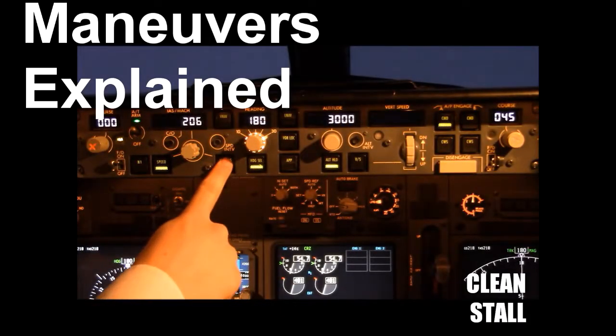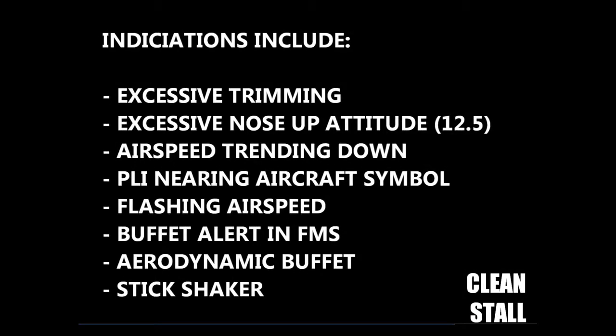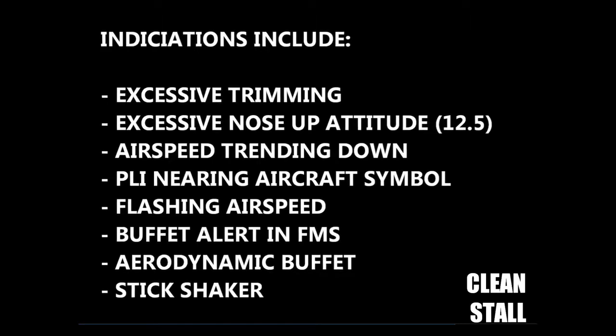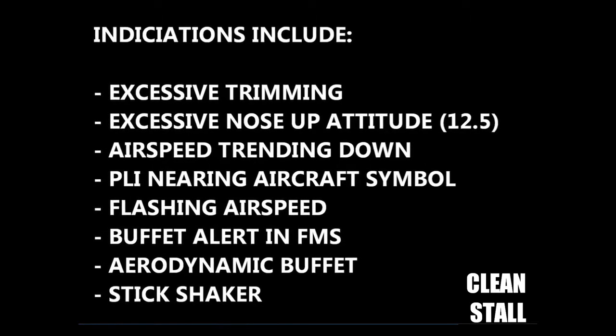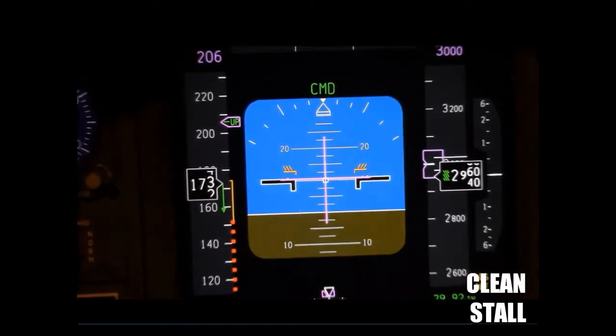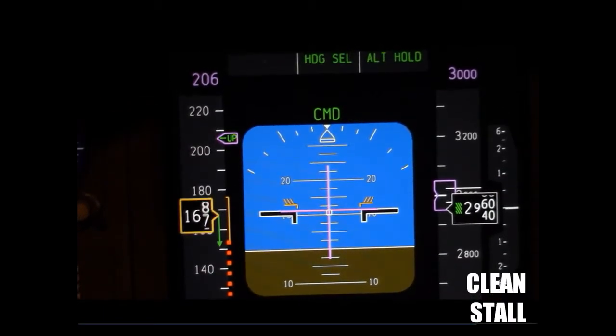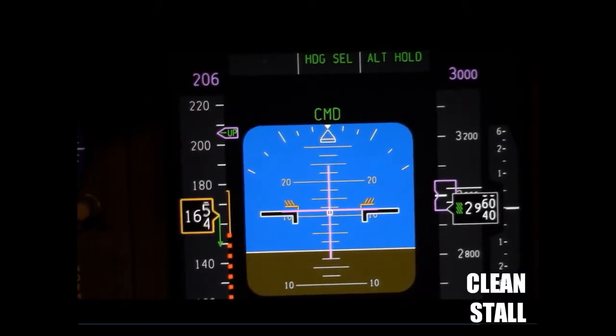Seeing the MCP, we're setting 3,000, pressing level change. Expedite descent means I'm going to go ahead and pull my speed brake out to the flight detent. Instructor will have you disconnect the auto throttles like you're seeing me do here. Move the thrust levers back to the idle position and always basically slowing down as you see the pitch limit indicator is approaching the aircraft symbol. Pretty soon I'm going to get my speed to start flashing. The autopilot is on at this time. Auto throttles disengaged.